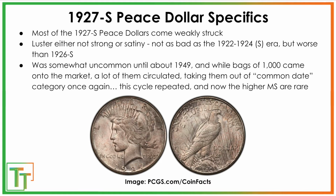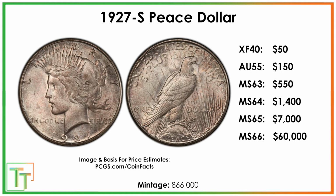This is not a super rare coin, but there's also a lot more minted in other dates compared to the 1927, so any higher mint state coins are pretty rare. And that's reflected here. You can see that even in mint state 63, it's $550. A lot of them are going to be well under $200 in lower grades. The mintage is under $1 million, 866,000, also quite low. These are still rare coins, and especially with the strike quality, you see mint state 65 at $7,000, when in some more common years, it's just a few $100 for mint state 65, and that 66 is the highest end, just a super, super rare coin for the date and mint mark.